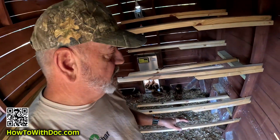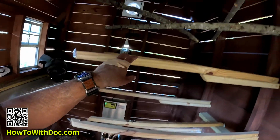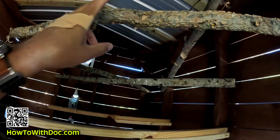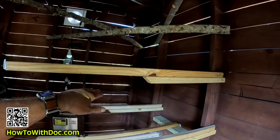a couple of these. And as predicted, the girls wanted to come up to the highest one. So the other day, I added some higher ones, and I took these natural rough branches and put them up, and this is where they all want to be, up here. So now what I'm thinking of doing is I'm probably going to come down to about here and put another level of these natural branches.